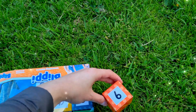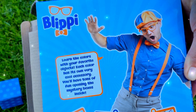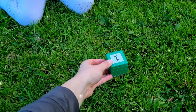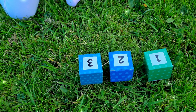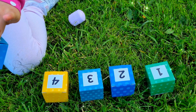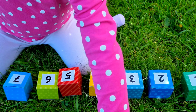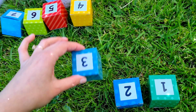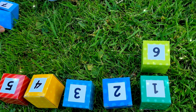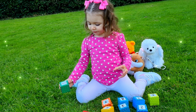We have here 9 boxes. Okay. This is box 1. Wow. Box 2. Box 3. Box 4. Box 5. Yes. 6, 7, 8, 9. 8 and 9. Yay! Okay, so 1, 2, 3, 4, 5, 6, 7, 8, 9. 1 and green, yes?